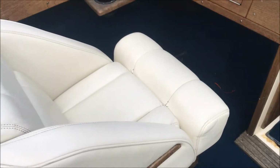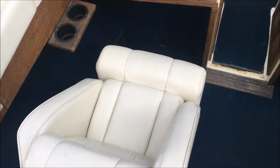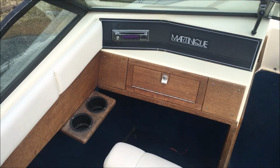Pop that down. There is not a cover included with the boat. You have the ability to get one if anybody would like. Driver's seat and co-captain seat in good shape. Does have a working stereo, a Kenwood stereo.